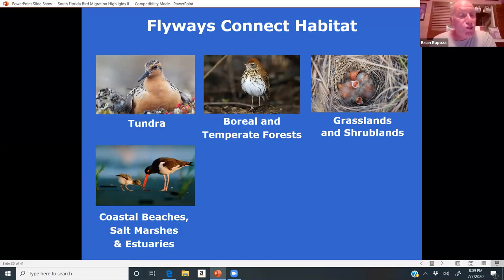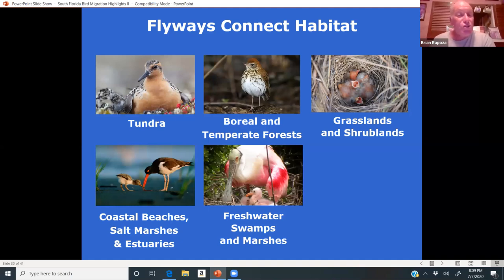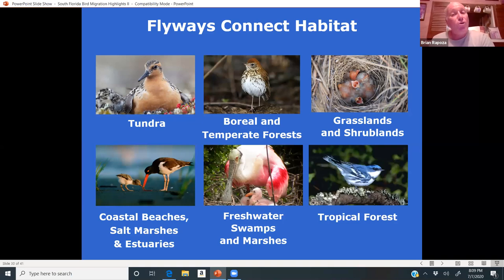Coastal beaches, salt marshes, marshes and estuaries could be breeding grounds for some coastal birds, shorebirds, gulls, terns, but they can also be wintering grounds for birds that breed further north. Freshwater swamps and marshes like the Everglades can be breeding grounds for some birds, but also wintering grounds for others. And then tropical forests can be wintering grounds for many birds that breed much further north in North America. So these flyways connect all of the breeding habitats to all of the wintering habitats.